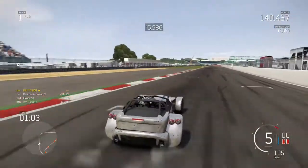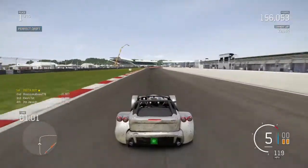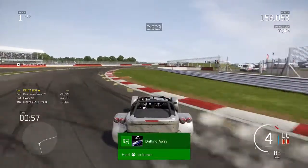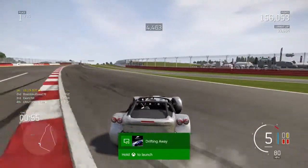But really, this car, to answer the question, does it drift? Yes, it drifts. It does drift very well.